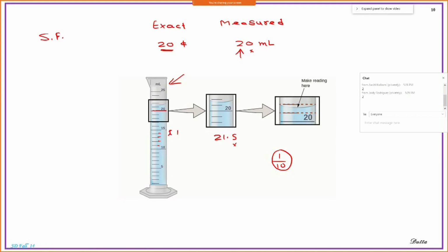So this is where uncertainty comes. The uncertainty. I cannot take more than 1 digit, which is uncertain. So the number is going to be 21.5. Someone can say 4. Someone can say 6. All are correct in terms of significant figure. That means if I write 21.5, how many significant figures are there? 3. 3 significant figures. Sorry about the phone. Okay, but if I write 20 milliliter, that would have only 1 significant figure. This one has 3 significant figures.